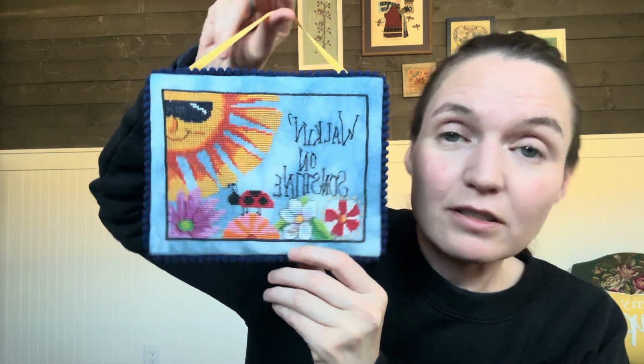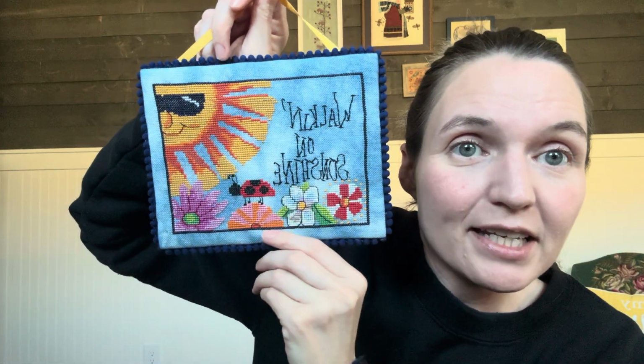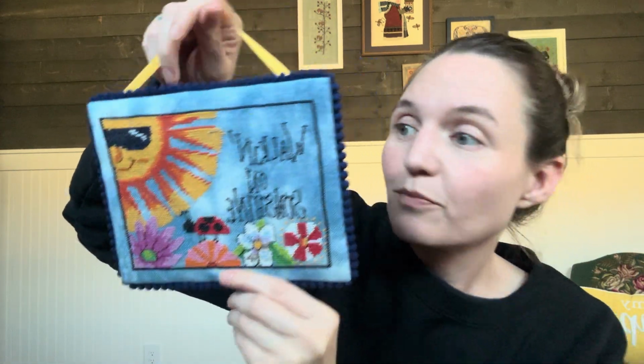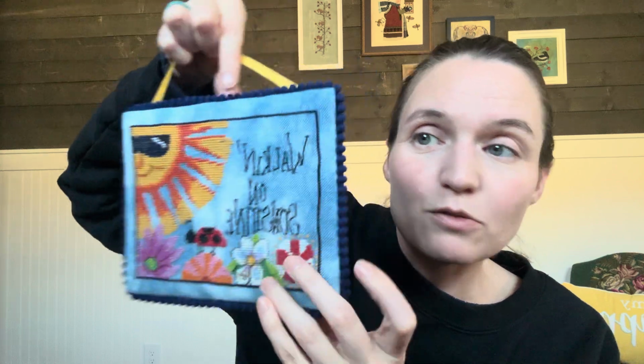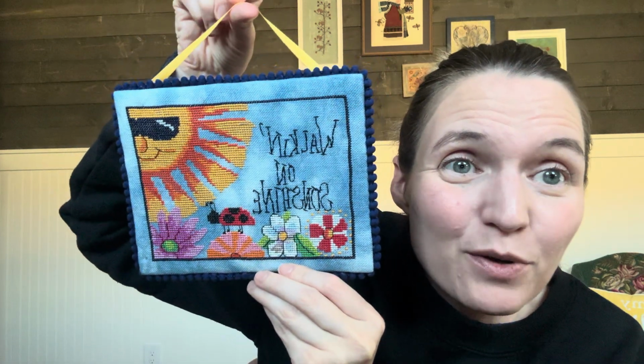I am in love. So I stitched this on a piece of really nice, bright, sunny blue looking linen. And the back is just more of that linen that she folded over. Put these really cute little pom-pom outline here. But how cute is that?